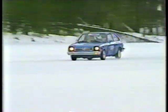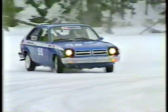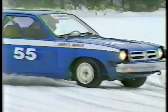They are thrill seekers. Clouds of snow, they spit ice and spin their way around hairpin turns. Most of us shiver at the thought of having to drive in conditions like these, but not the drivers here today.